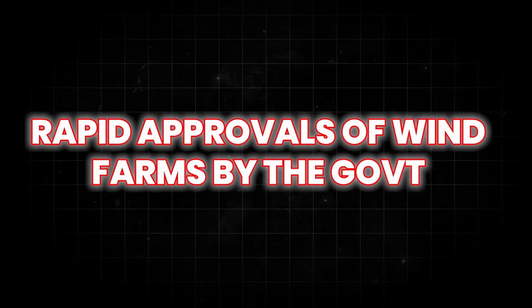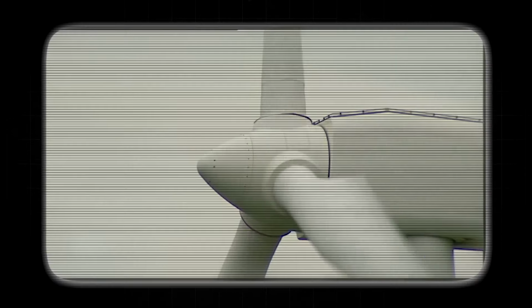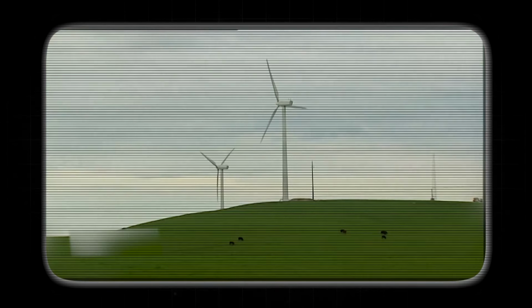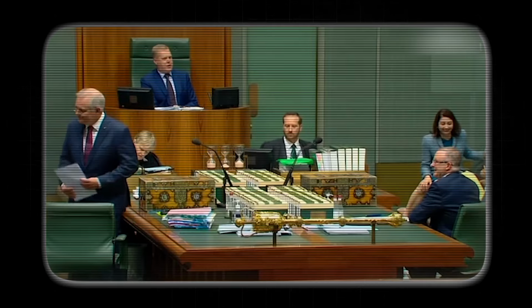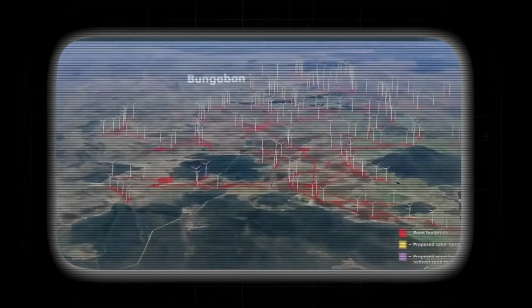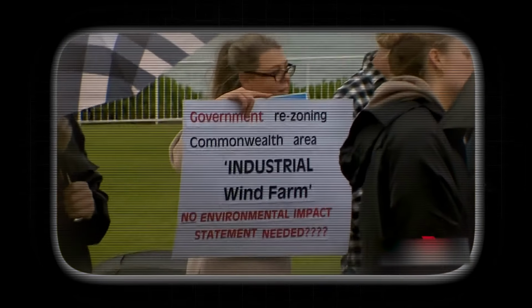Rapid approvals of wind farms by the government. Ever notice how quickly these wind farms are popping up in Australia? It's like someone snapped their fingers and boom, there's another one. The government's been fast-tracking these wind farm approvals with barely any public consultation. It's like they're in a rush to cover the countryside with turbines, and they don't really care what anyone thinks about it.